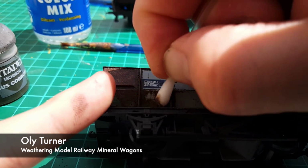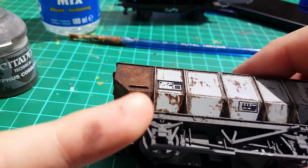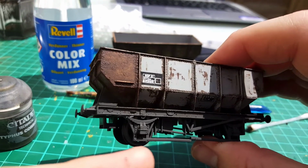And actually there's a video from a friend of mine, Ollie Turner, on YouTube, who's done a weathering video to be able to weather wagons very similar to these, and I think he does a really, really good job.